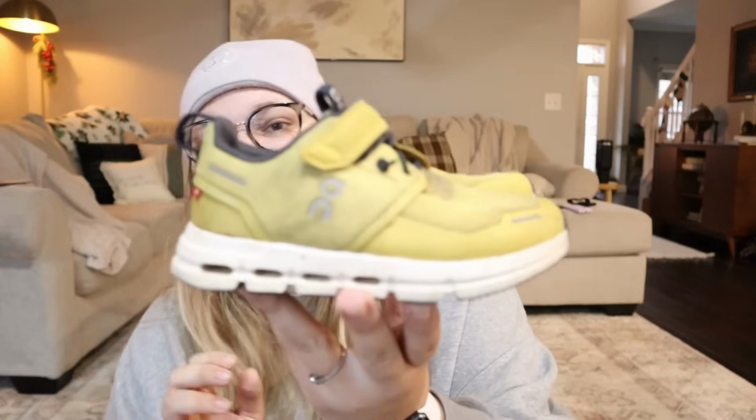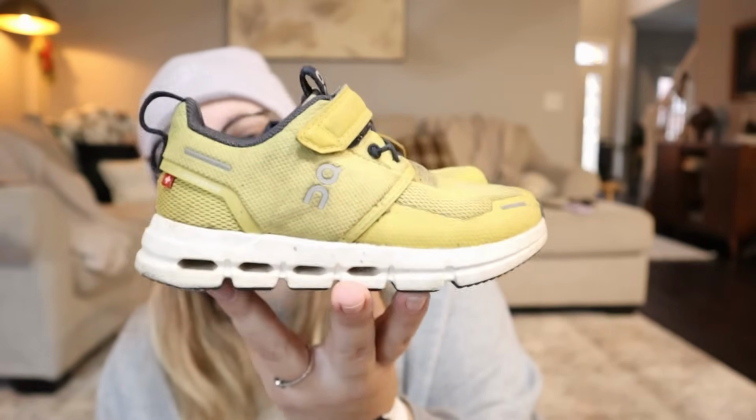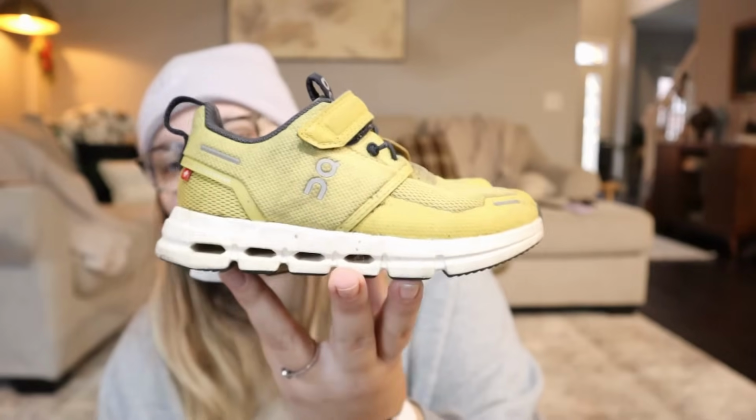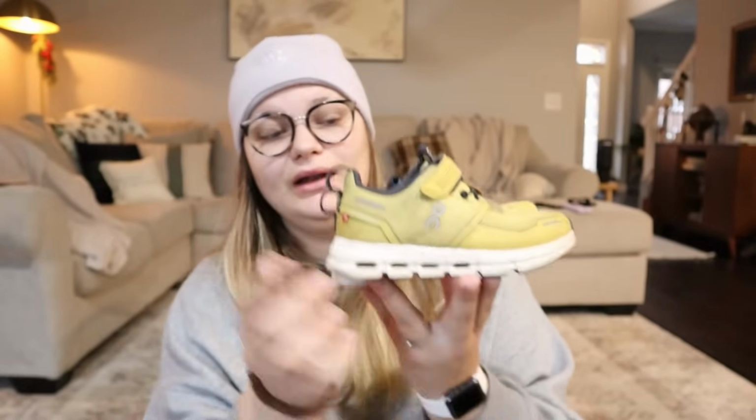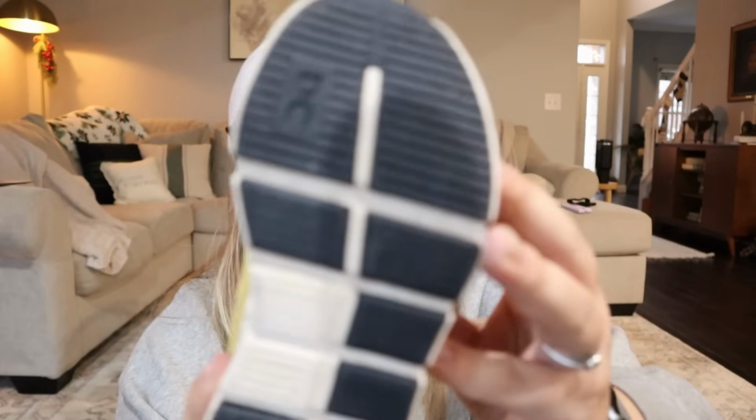And then these are so cute, you guys. I found a pair of On little sneakers, which are so cute. They're in a yellow color, and they have the typical On little cloud running part. They're a little bit dirty, but I really feel like I can probably just throw these through the wash, and that might even get rid of all of the dirt, because there's not really anything wrong with the shoe itself. It's just a little dirty. I can take care of that.